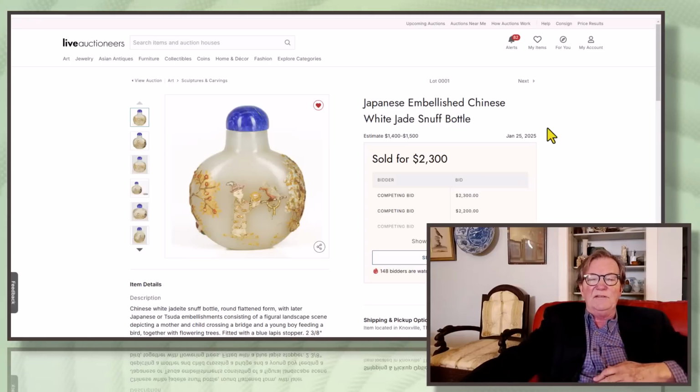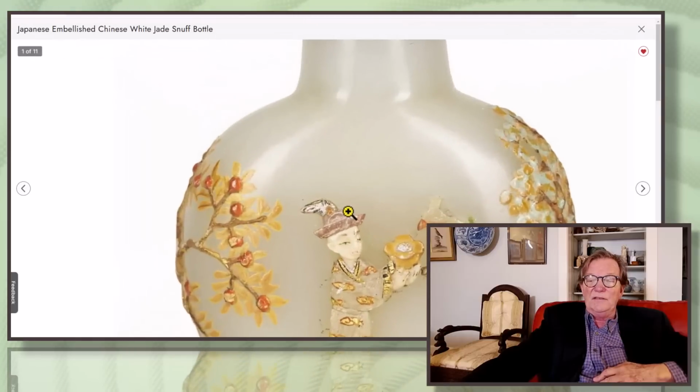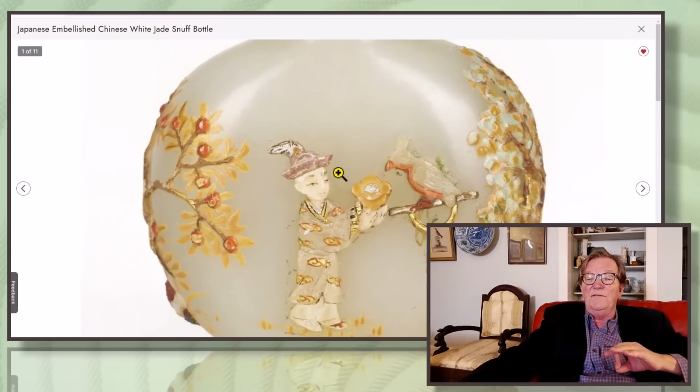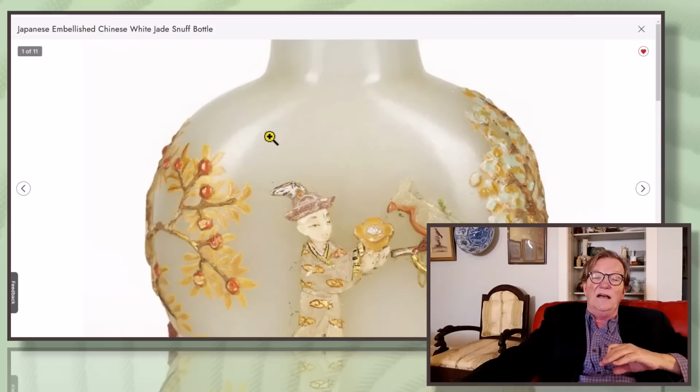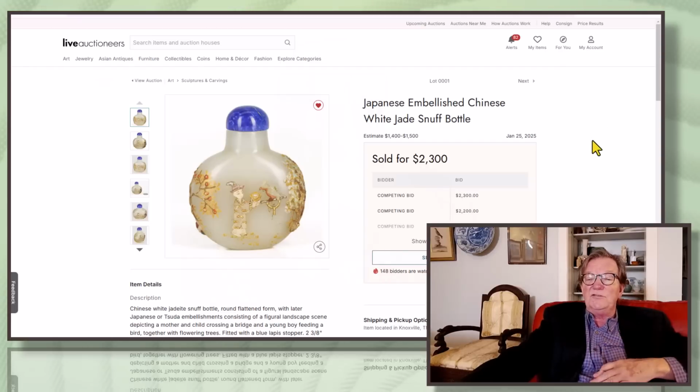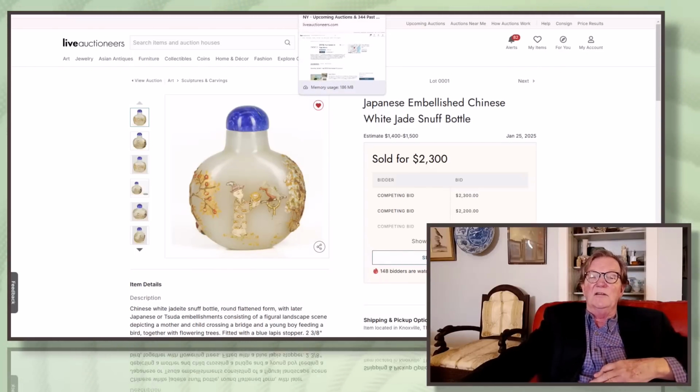But it was a really lovely bottle. It was a very, very lovely decorated bottle, and the decoration was all in very, very nice condition. Beautifully done. And the mutton fat jade color here is very good. Very nice soft color. I like that. And so $2,900 to $3,000 for the bottle.